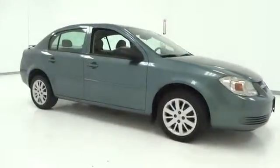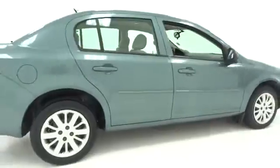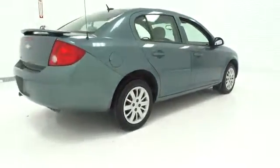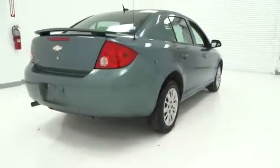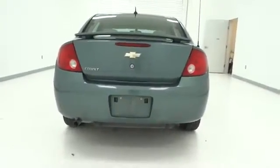The 2010 Cobalt. The Chevy Cobalt has awesome fuel economy, smooth ride, quiet cabin, and excellent performance, and is priced below $15,000. This vehicle has less than 45,000 miles.